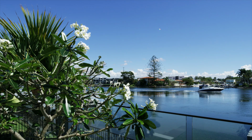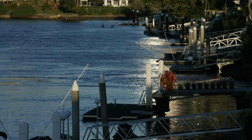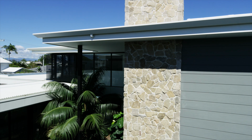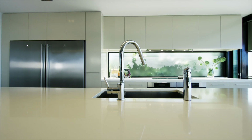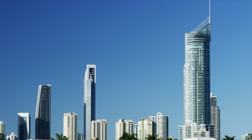The rules around flood levels, we had to get 300 mil above flood. That actually raised us up, and now we can look down over the Nerang River, which is a lovely thing. So the other challenge with the Nerang River, you do have people fishing out the front, noise of jet skis and boats and things, so we have this big wide veranda on the front here, lovely sliding shutters to control the northern light, low light and privacy. We're able to slide these screens at the front here.